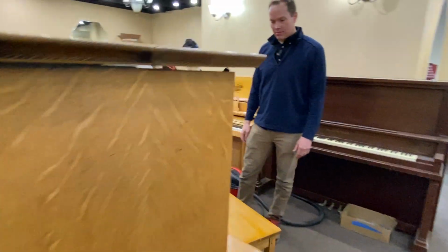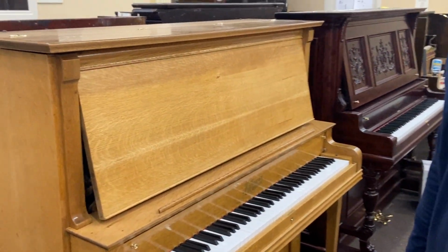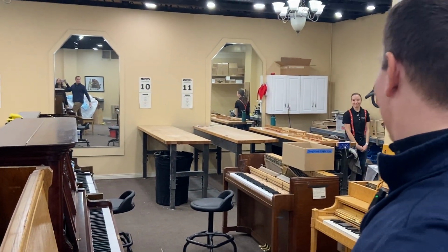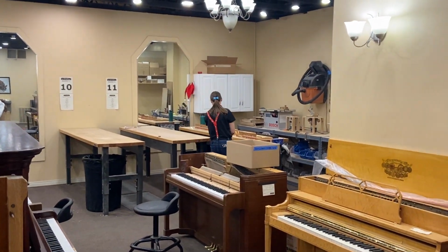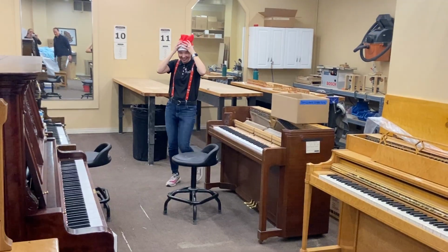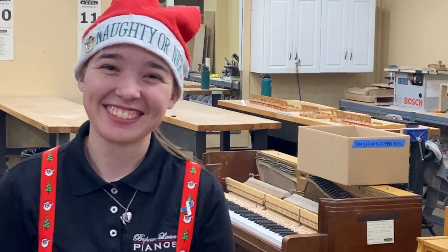That's how we got this piano from beat up to beautiful in a month. Now, two of the major contributors aren't even here, but why don't we talk about the keys? Ezzy, come over here. Our most cheery elf in the piano shop. Yes, you need your hat. She doesn't go anywhere without her hat. Naughty or nice? She is only nice.